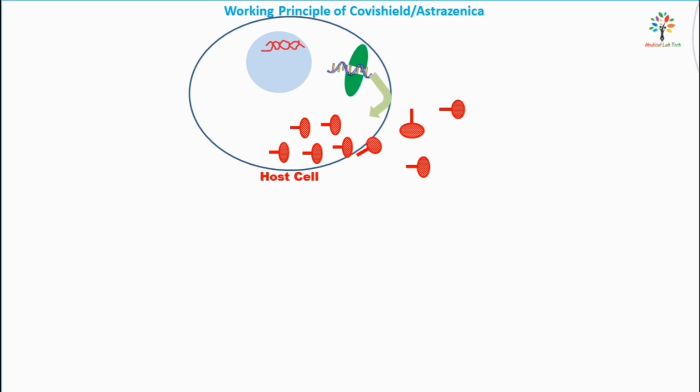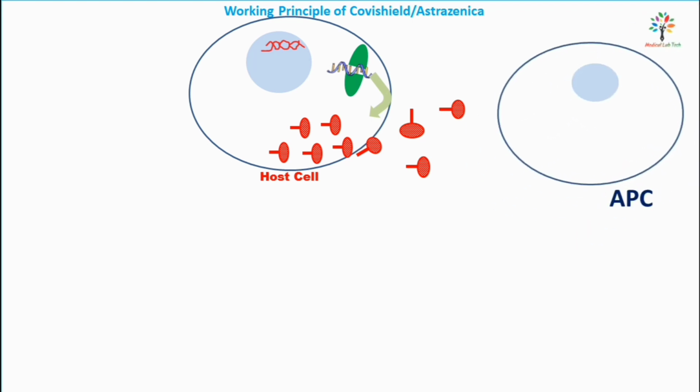Then some of the circulating immune cells will encounter the spike proteins. One specialized cell is known as the antigen presenting cell, another is the B cell. The B cell will simply interact with the spike protein, and the antigen presenting cell will engulf the spike protein into the cell by a process called endocytosis.